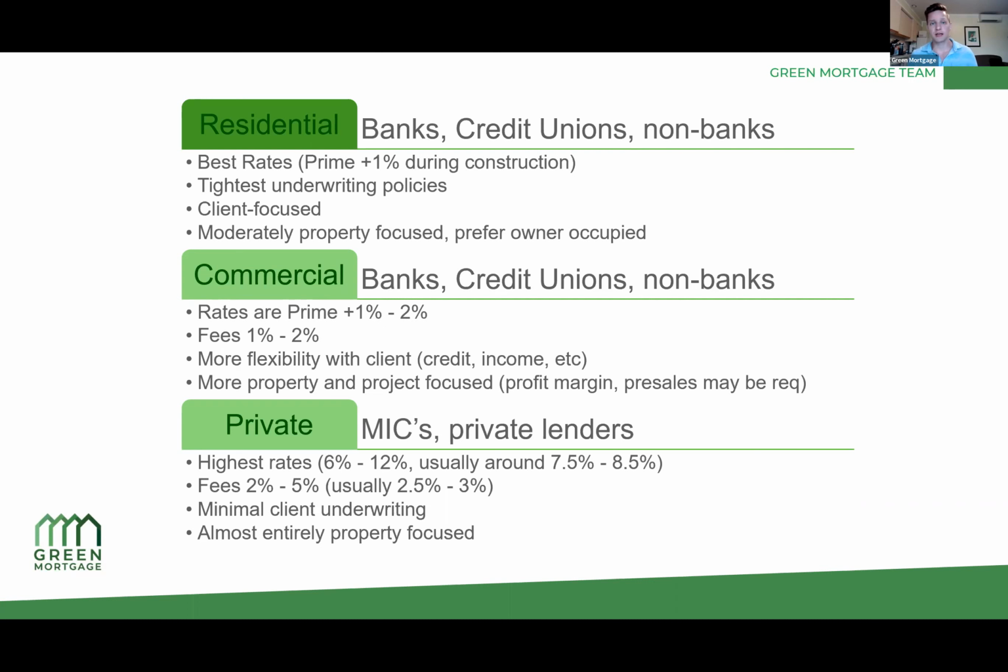Minimal client underwriting, they're looking less at you as the individual and more at the property itself, and ensuring that, hey, if we have to foreclose on this, what are we lending on and how much are we lending on it is the question that private lenders always look at. So they're almost entirely property focused. They are more expensive, but they're definitely more flexible.